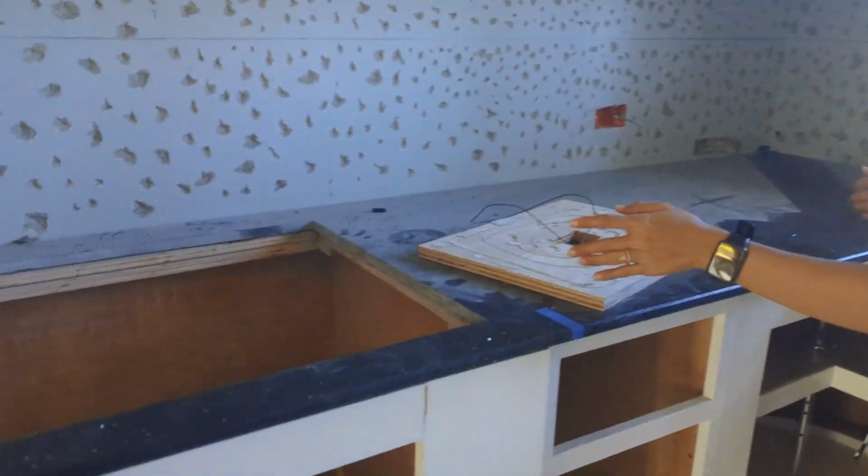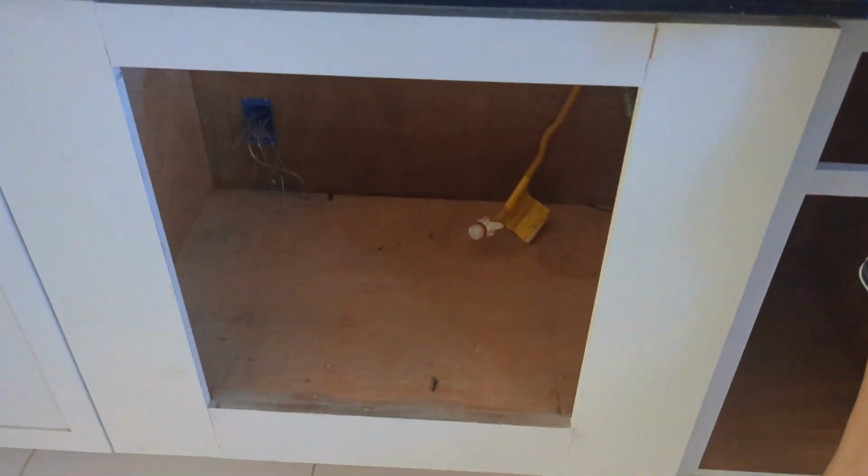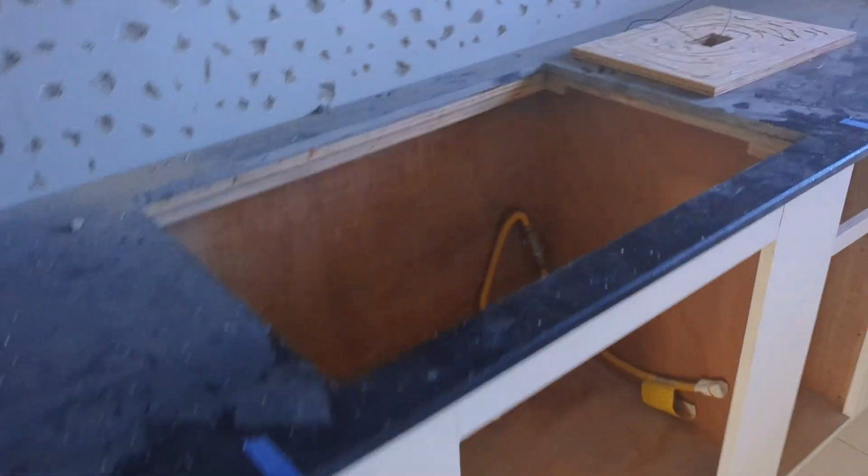They already put it together. So there'll be a built-in oven here, and that's right here. There's our cooktop right there. That will go there, and there's the 2 gas lines to hook up to those, and then electrical for both those appliances also.